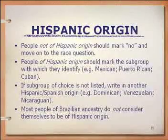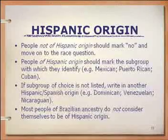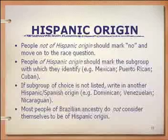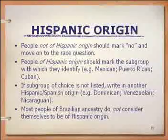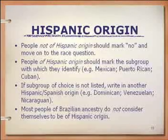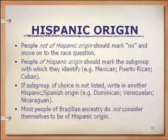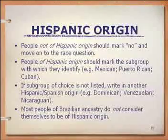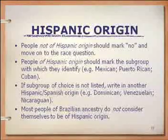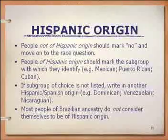If you are, the largest subgroups are actually listed. It says yes, Mexican, yes, Puerto Rican, yes, Cuban. But just because those are numerically the largest, check them off. If not, you can check off yes, other Latino or Hispanic origin, and then you may write in your subgroup. And the Census Bureau is planning to provide some special reports, some special tabulations showing the numbers of people who have written in Dominican or the other largest groups. So really encourage people to write those other subgroups in.